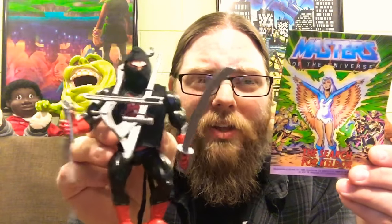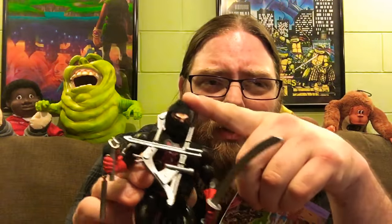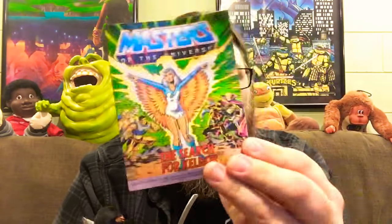I also got one complete but with a broken bow, but I knew that when I bought it for the price. It was awesome. Ninjor. He has all his stuff. I've had Ninjor for a long time, but he hasn't had his nunchucks and his little mask and his sword. And I got the mini comic too, so that was really cool.